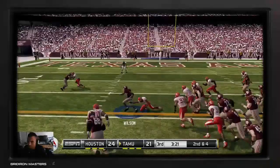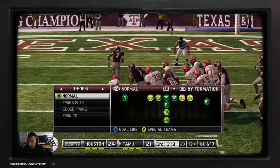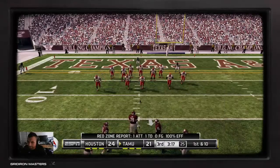Wilson gets another handoff. Uh-oh. And down he goes at the 12. It's great when a running attack comes through for the first down like this. It makes an offense so much more versatile. First down from the 11-yard line.